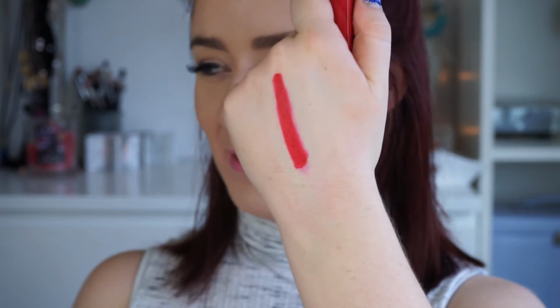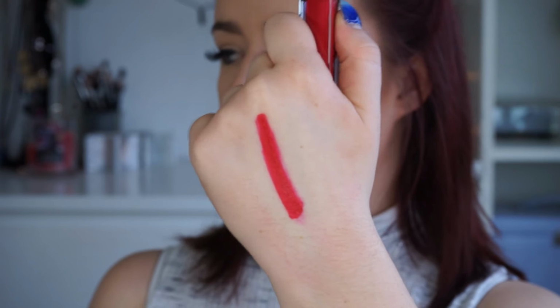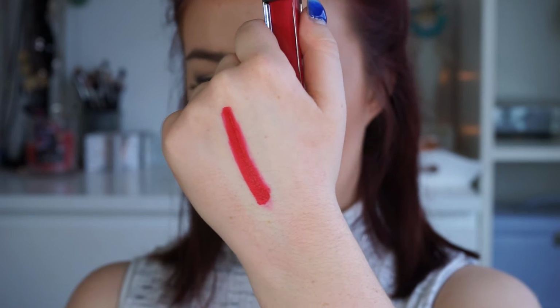Let's swatch it to see what happens, and that bright pink shade really left a stain on my hand. Wow, okay, yeah, so this is definitely bright magenta. It is definitely in that red pinky tone. This one seems like it has a little bit more streaking, but I tend to almost anticipate that with red liquid lipsticks because the pigmentation is so hard to get right.